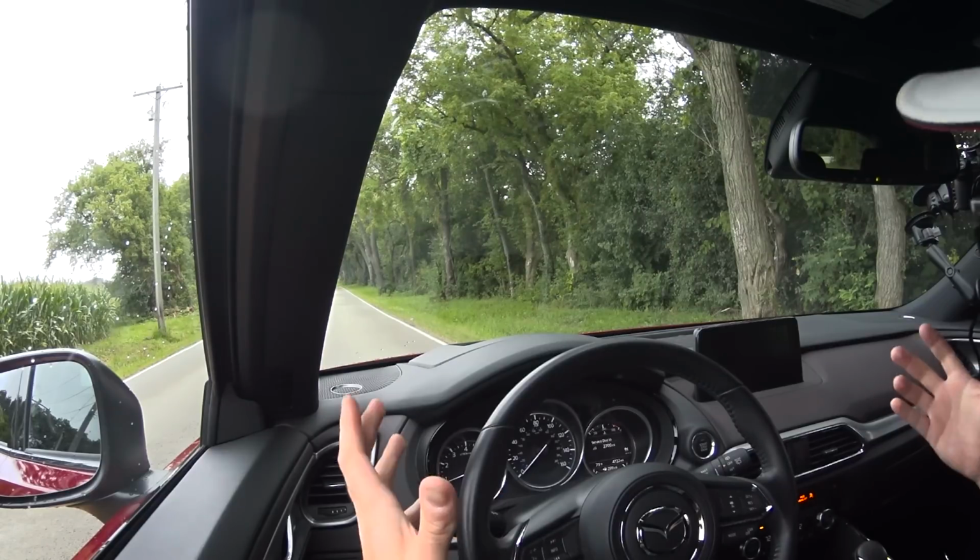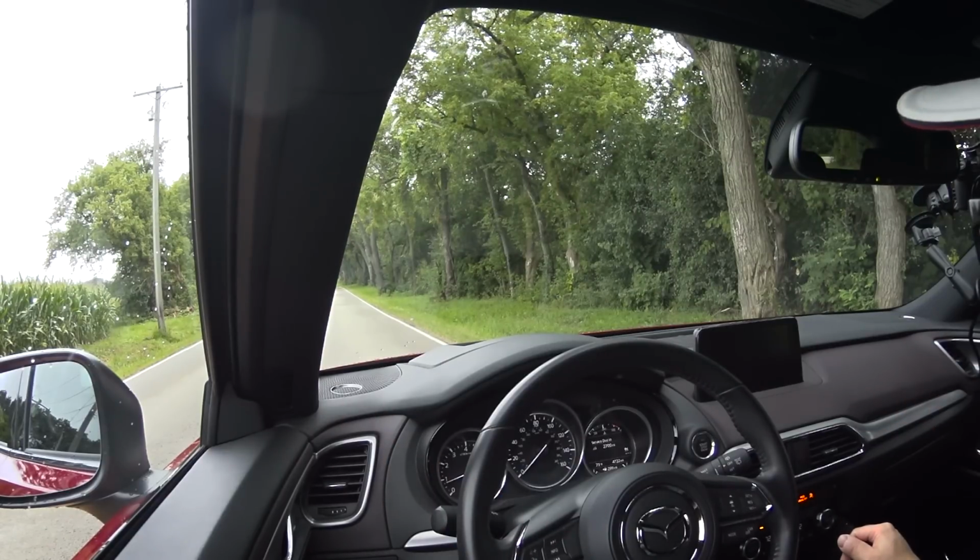Mazda's finally got a turbocharged engine that makes a significant amount of torque and horsepower. So what is it like accelerating in this vehicle? Let's check it out. I'm gonna brake torque it just a little bit to get the turbo up, just so you can see the best case scenario here.